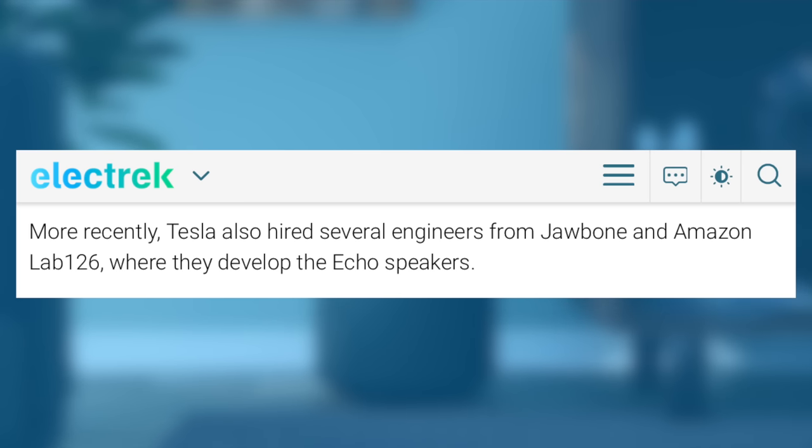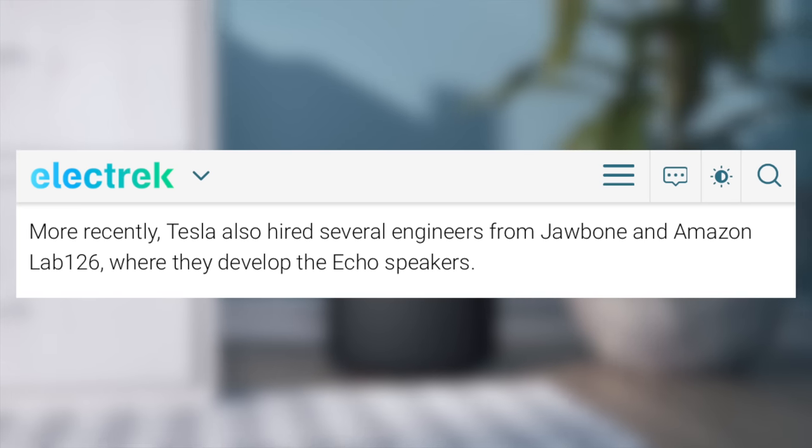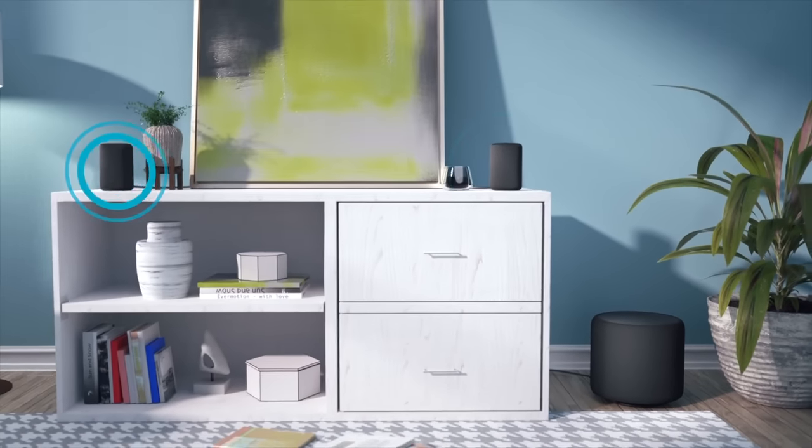On the other side of things, Tesla recently hired engineers from Jawbone and Amazon Lab 126. As noted by Electrek, these engineers developed Amazon Echo speakers there, so this could point to a product in that category merging Tesla's AI efforts with their audio efforts. At the end of the day, trademarks like this will sometimes never get used, so it's possible we won't see anything come of this, but there are many avenues that Tesla could pursue with trademarks in the audio space as a whole.